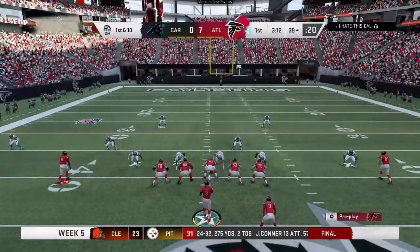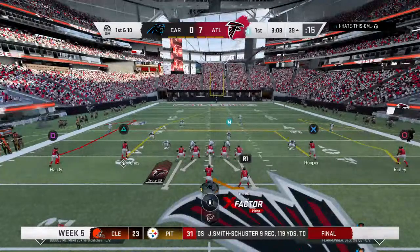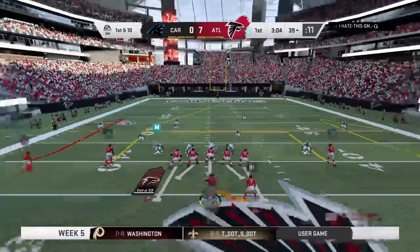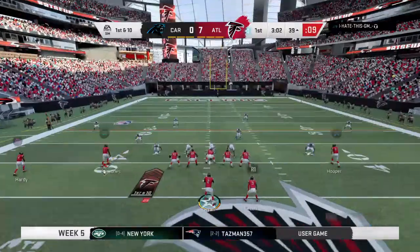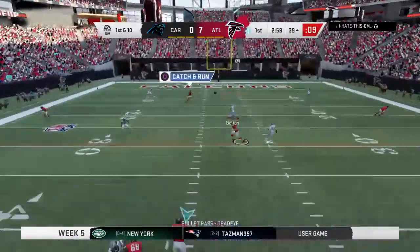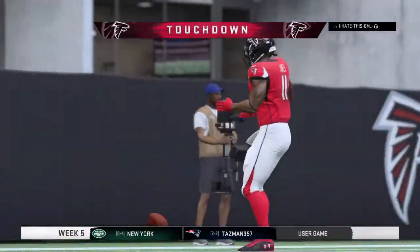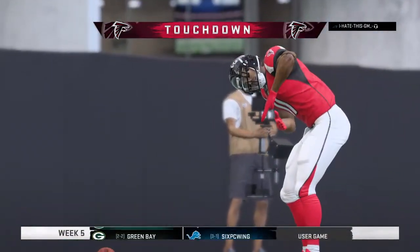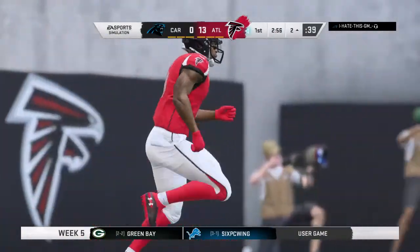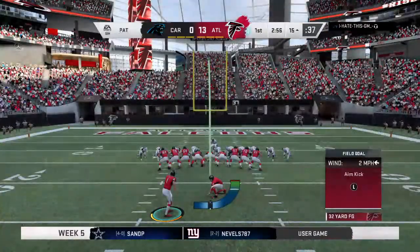So from Panther territory now, it's 1st and 10 at the 39-yard line. Off the play fake, here's Ryan, looking downfield for Jones. And this is caught inside the 5. Touchdown, Falcons. Julio Jones, his 4th touchdown on the year. And the Falcons push further out in front.